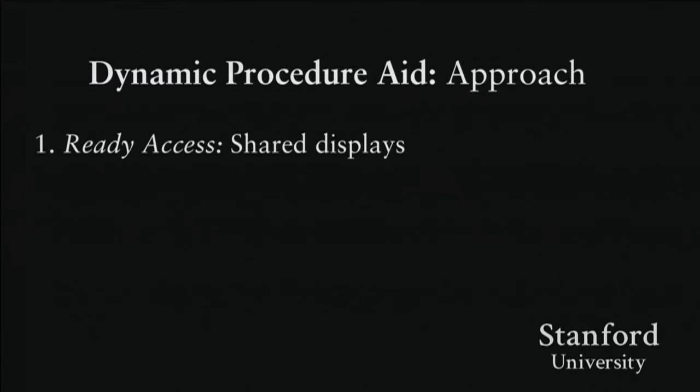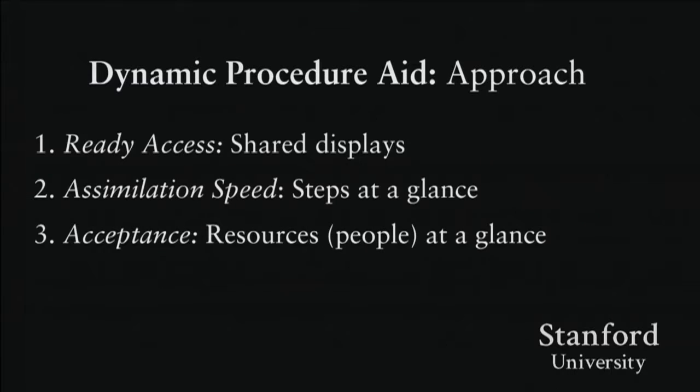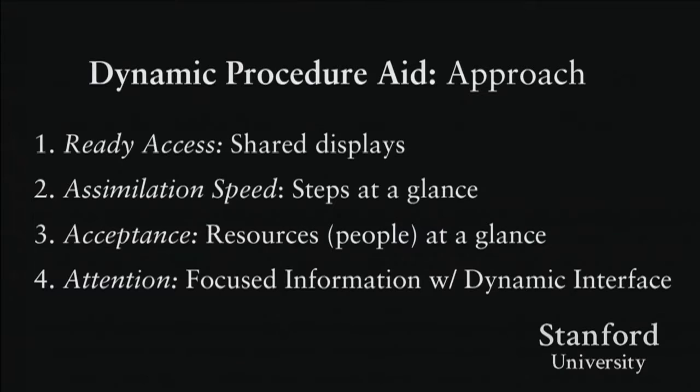So just summing up, the high-level approach of this design is that we built it for ready access. So there are shared displays. It's always on. It's not something that you just pull out only in emergencies. We designed it to be quickly assimilated. I won't go into the design work that goes into compressing text and the visual design, but basically you can make these stereotype structures or design it so that information can be parsed really quickly without as much text. And then third, acceptance. So really focusing on how you can design it so that you can incentivize people to access these resources at a glance. And then finally, attention. So focusing information, having this dynamic interface is important.